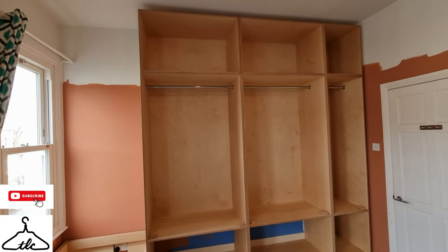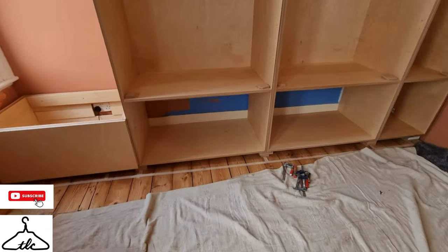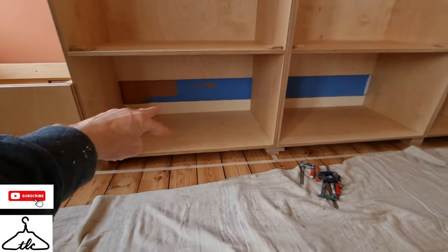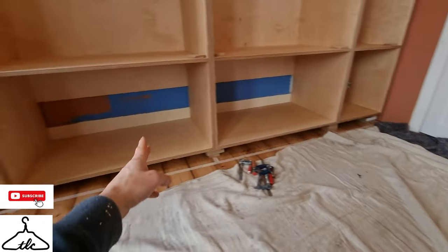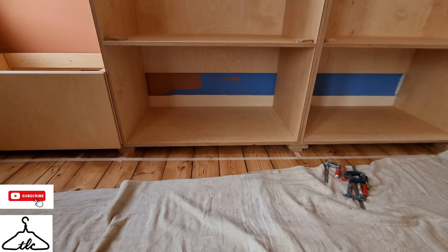So fixings for the top and the bottom carcasses will be through the top so you don't see them. We didn't really care about the bottom because we got drawers. So we could probably just put four in there, four, might even put six in here, just to reinforce the center because it's over a meter, well, it's a meter wide.